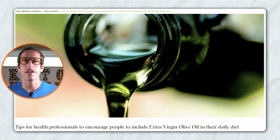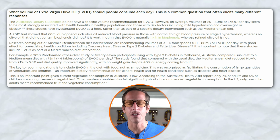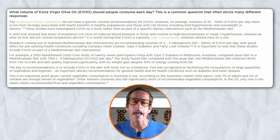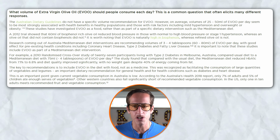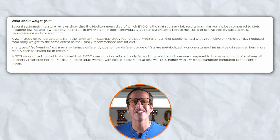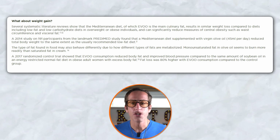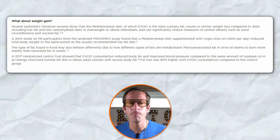Now, what do the studies say with olive oil and fat loss? The PREDIMED study, 2014, this landmark study included 191 participants and compared a Mediterranean diet supplemented with 45 milliliters of extra virgin olive oil per day to a low-fat diet. The findings showed that the Mediterranean diet with olive oil was as effective as the low-fat diet in reducing total body weight, suggesting that olive oil can be a component for weight loss due to its favorable impact on metabolism and fat oxidation.